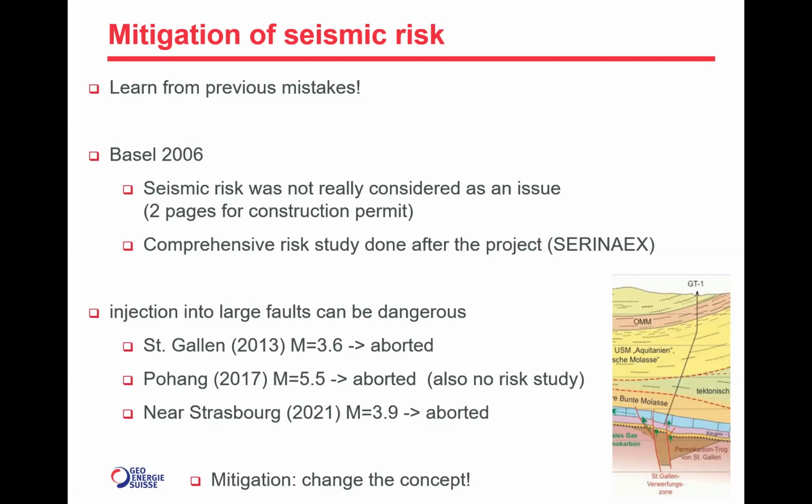So in the following, I would like to give some real examples of projects that failed because of the seismic risk that was not considered or underestimated. And I see these mistakes repeatedly and in many projects. And this is why I put as the first bullet point for mitigation: learn from previous mistakes and make it better. So let's have a look at the first commercial EGS project in Basel.